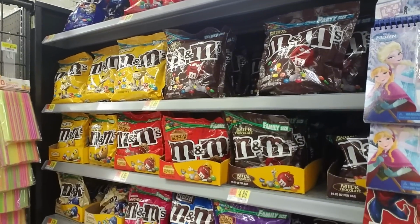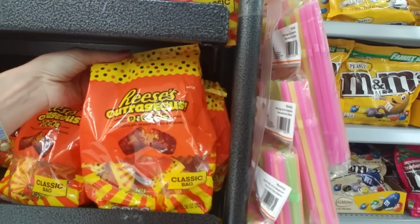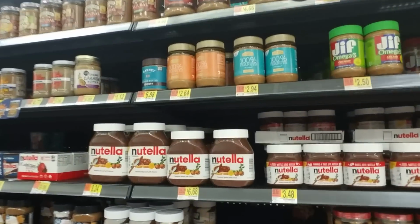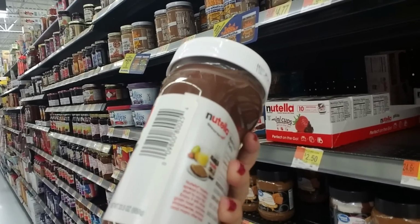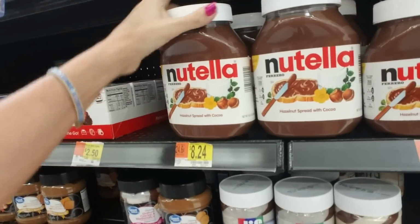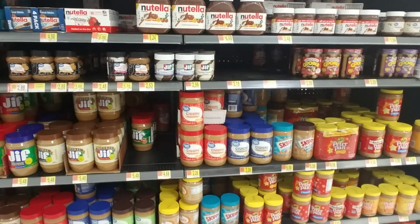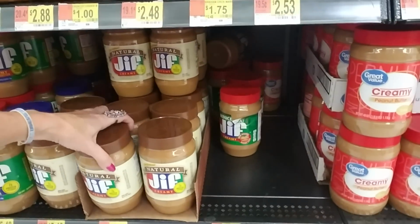This is the end of the aisle. What is this? Reese's Outrageous Pieces. So you can see the little Reese's Pieces in there. And over here we have peanut butter. Look at that jar of Nutella, y'all. Look at that. God almighty. 950 grams of it. I could have a party all by myself with that. It comes in different sizes, you see. And peanut butter. Look at our big old jars of peanut butter. Natural Jif.